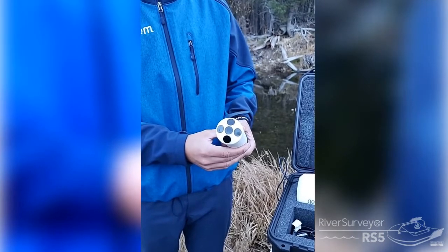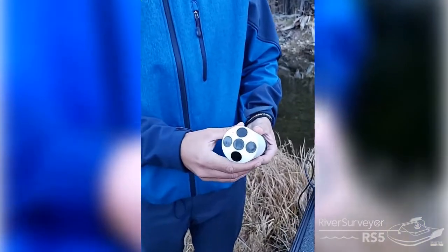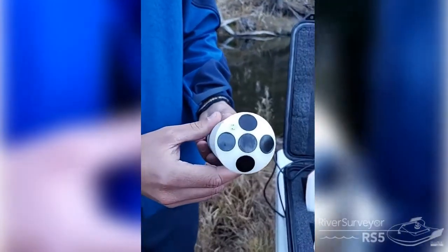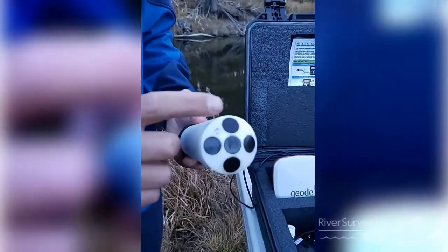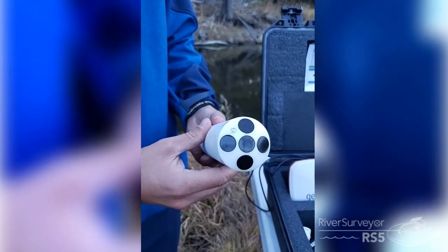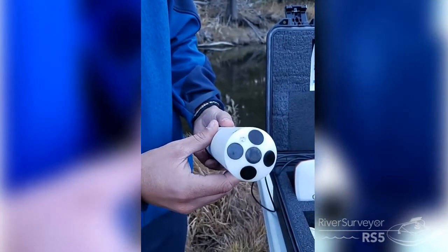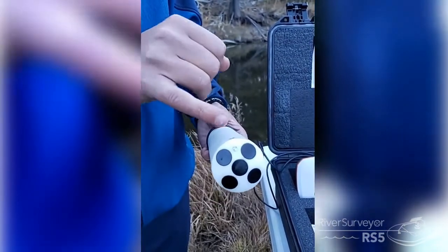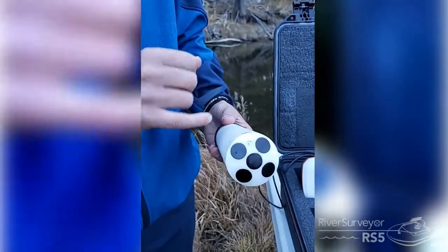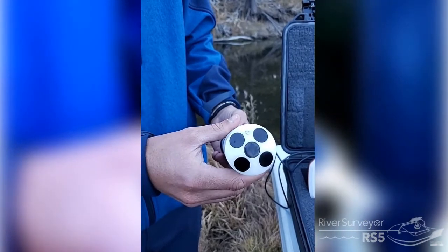So again, back to these 5 beams. The middle beam is the vertical beam, and that's going to give you the depth measurement. And then we have those 4 skew beams around it, and those beams will give you the velocity profiles as well as an average depth measurement as well. So every instrument's coming with a temperature sensor, which is on the cap there. And internally, every system will come with a magnetic compass.